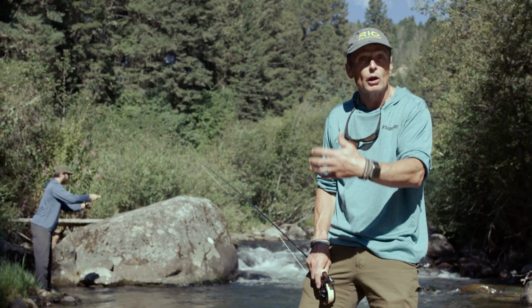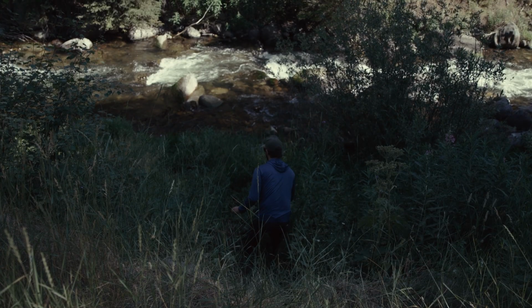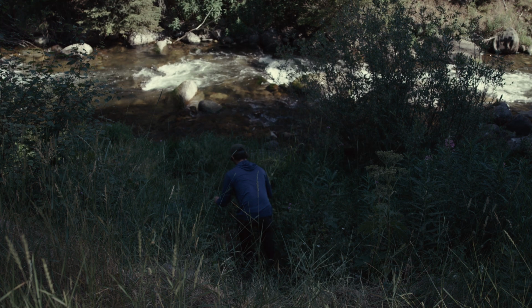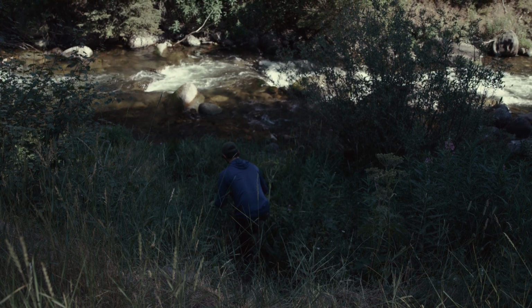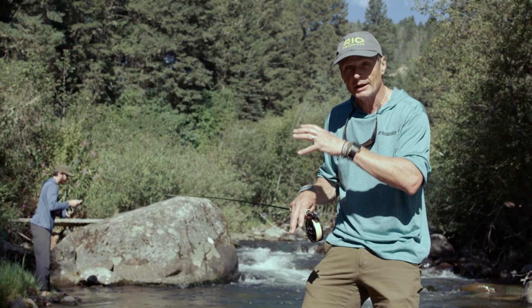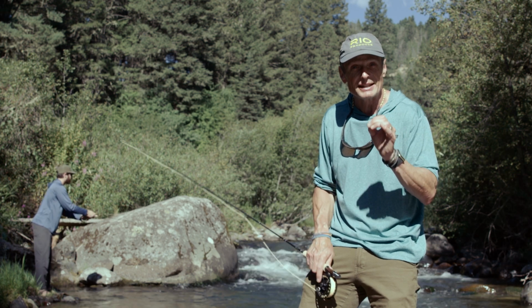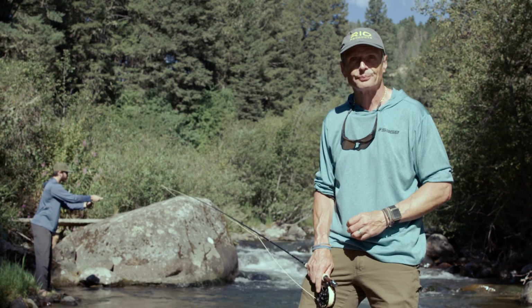You want to approach slowly, don't rush up to the water, and generally want to sit back and watch the pools you're going to fish from a distance and kind of work out the ways you want to fish before you get to them. Right? You don't want to do that when you get there because you're probably going to spook some fish. So those are some of your essential approaching tips.